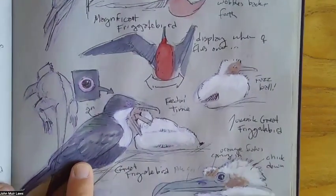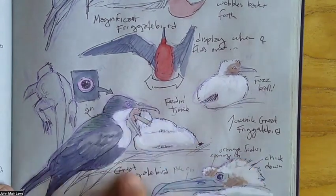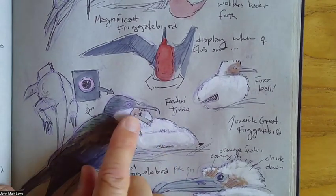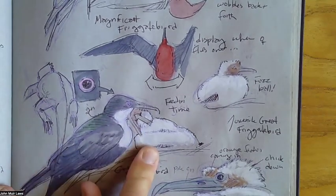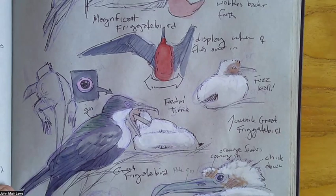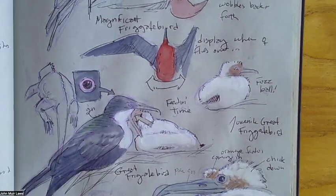Mama great frigate bird comes in to feed the chick, and the chick stuffs its head right down her throat. And they have to do this because there are other frigate birds around, and if you were just to regurgitate your food in front of the chick, the other frigate birds would come by and snatch that food away from right in front of the chick. So this is a good way of making sure that your food gets to your babies.